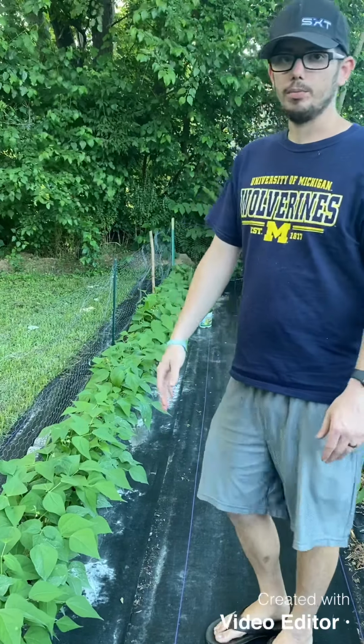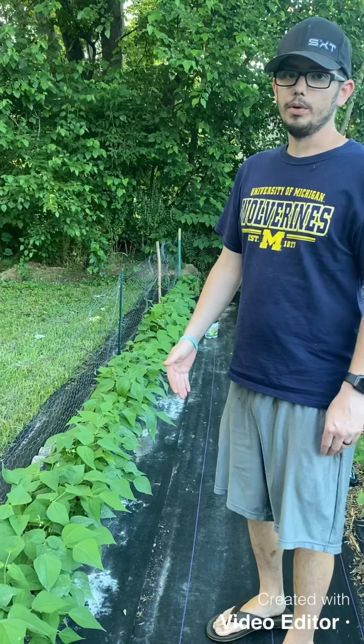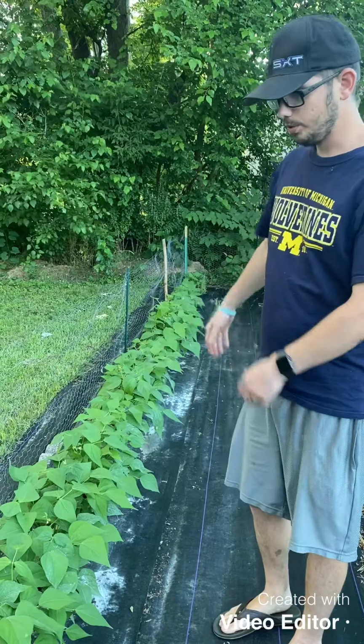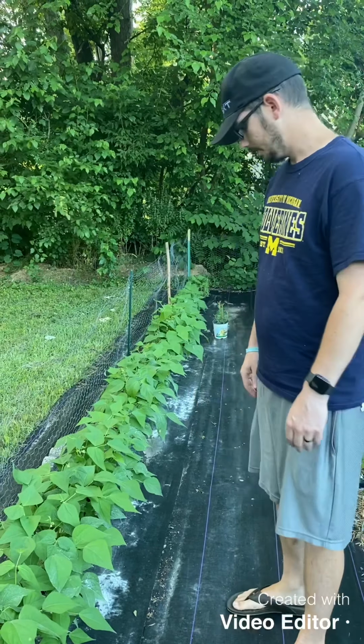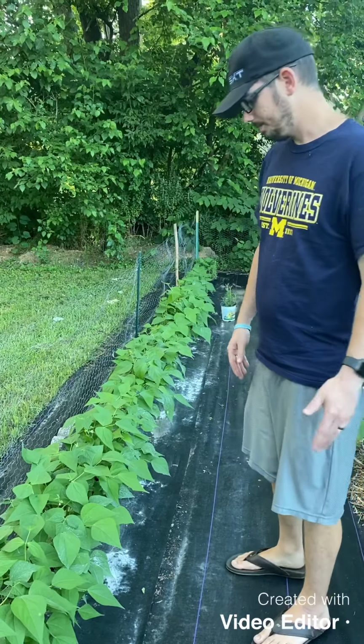I'm gonna have to put some more DE on tonight just to make sure, because we did get a really heavy rain on Friday, which pretty much washed away all that DE that was on there, which is what all this white stuff is, so it's not a concern of mine.